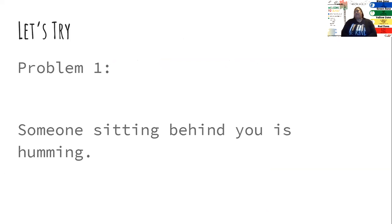Okay, so let's try. Let's see if you can guess the size of this problem and see if you can guess what will be an appropriate reaction. So I'm going to read it to you, and I want you to think as I'm reading. Someone sitting behind you is humming. Think about what level problem would that be, and what would be an appropriate reaction?